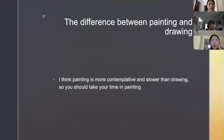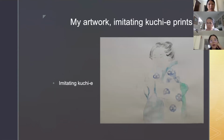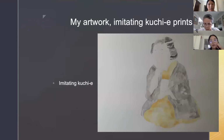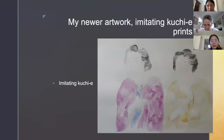And I think painting is more contemplative and slower than drawing. So you should take your time in painting. And I like dyes. I tried to color in the hair this time. And these are on watercolor papers. You can see I tried to add a pattern to the kimono, but that's what I've been trying to do.